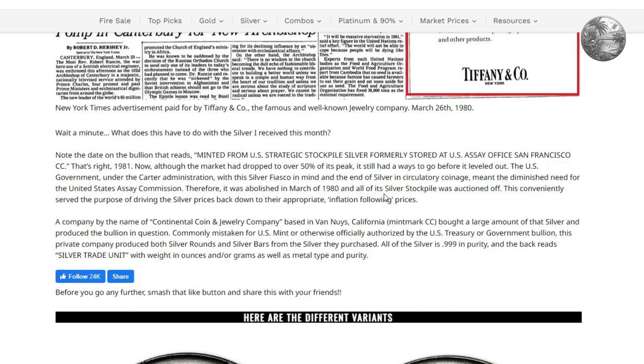silver in circulatory coinage, meant to diminish the need for the United States Assay Commission. Therefore, it abolished it in 1980, and all of its silver stockpile was auctioned off. This conveniently served the purpose of driving silver prices back down to their appropriate inflation-following prices.